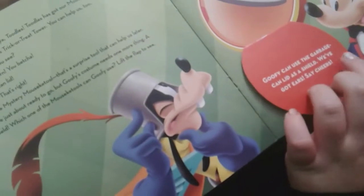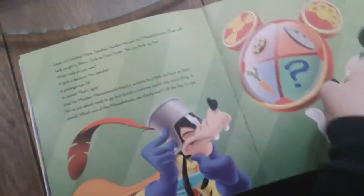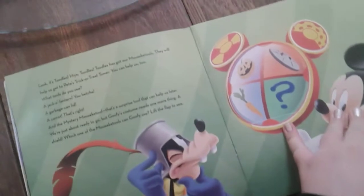As a shield. We've got ears. Say cheers. All right. Say socks. No, guys, come on. Don't be silly. Okay, turn the page.